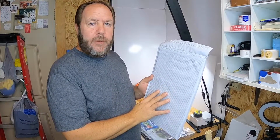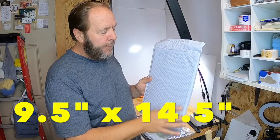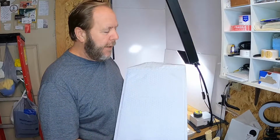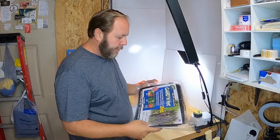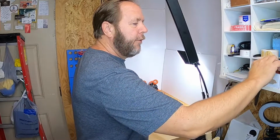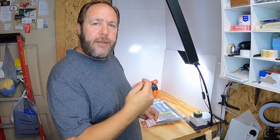So I got this poly mailer here. I think it's 10 by 15. I'm not positive, but I believe it was 10 by 15. I picked these up in lots of 250. They're cheap buys, but they're really strong and really durable. I got the garden net here. Now, I always take a couple of little thank you cards, and you can use post-it notes, you can put a little paper, but I always recommend that you make sure that you use some sort of a thank you.